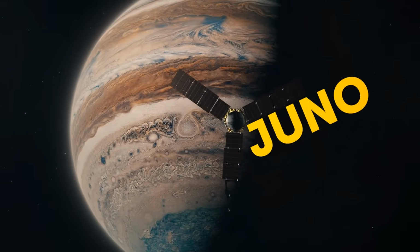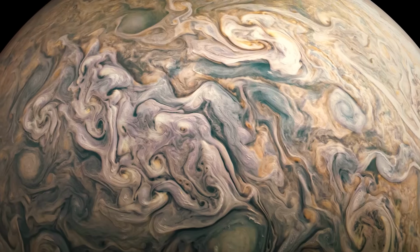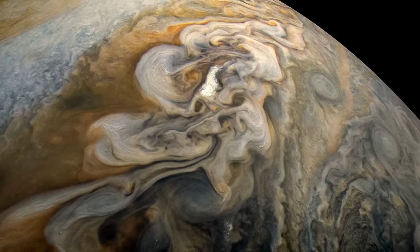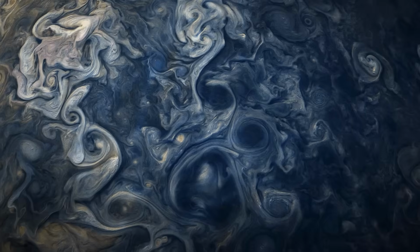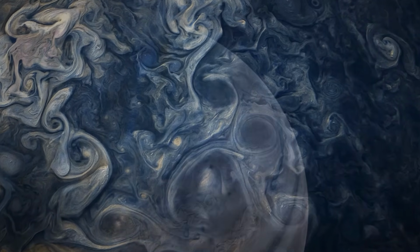NASA's Juno mission has provided us with stunning images of this planet. In these photos, we can see cloud patterns, massive storms, and a complex system of belts on Jupiter. Turns out, it's more breathtaking and diverse than we had imagined.